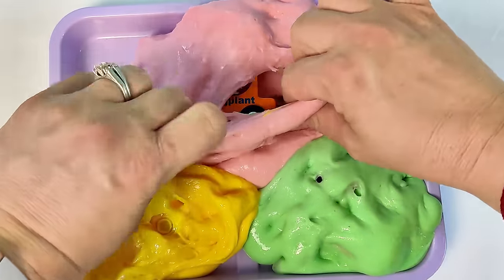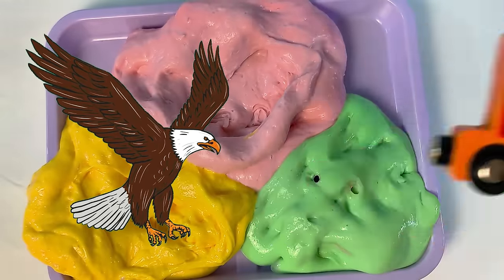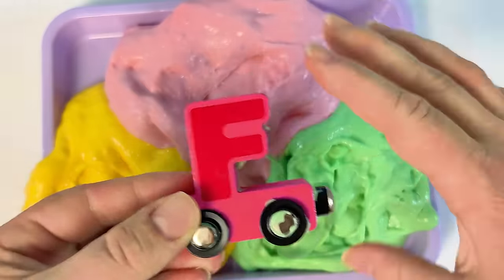What about the pink slime? There's the letter E. E is for eagle. And in the green slime, we have the letter F. F is for fire truck.